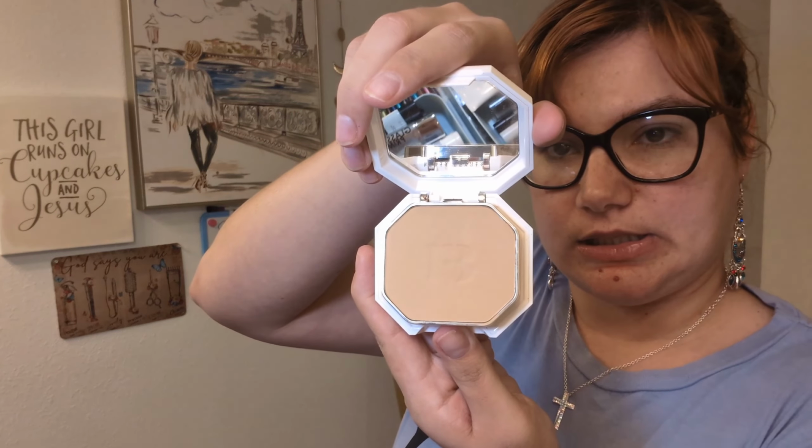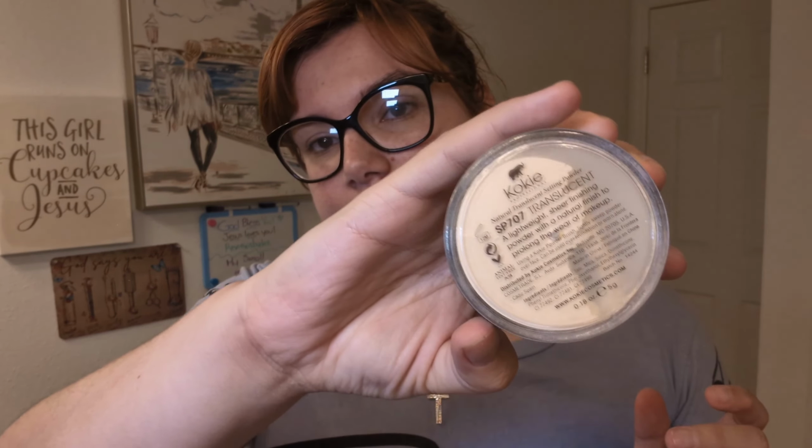All right, and then we have this Fenty Beauty Pro Filter. This is a soft matte powder foundation. That's what it looks like. This, I think I got in FabFitFun. I was excited about this, so I know it's FabFitFun. And I have this Koki Professional Translucent Setting Powder. That's how it looks. See, I got some makeup, guys. I got some makeup. I'm lazy.